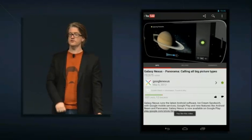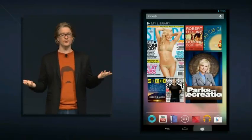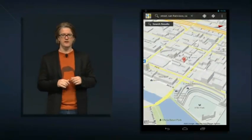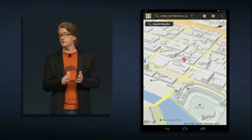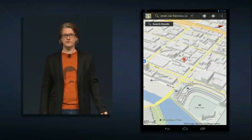Now, in addition to exploring a huge amount of videos online, you can also explore the world around you. So let's take a look at Google Maps. Now, in Google Maps, you can find your way around with the features you are already familiar with, like turn-by-turn navigation, public transit, live traffic, and street view.